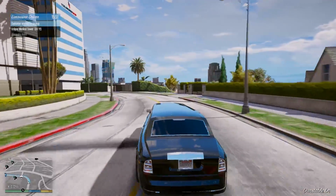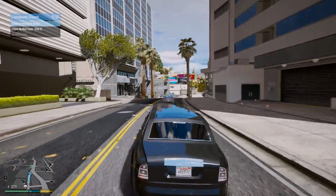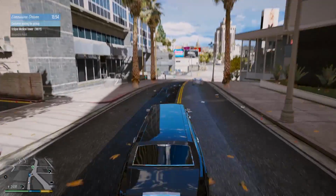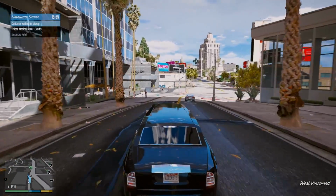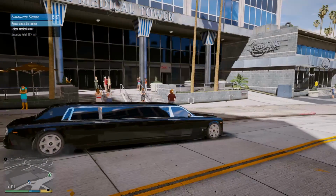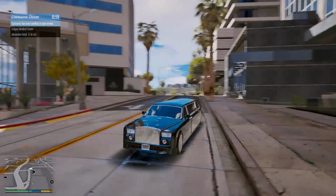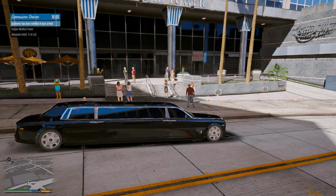There we go. Not bad. Really, guys, the controls are pretty decent. Whoa, whoa, whoa. Alright, the taxi, the Uber guy. Not the Uber, the customer should be somewhere here. There we go. It looks nice. But I don't think this car, guys, can fit in a garage.